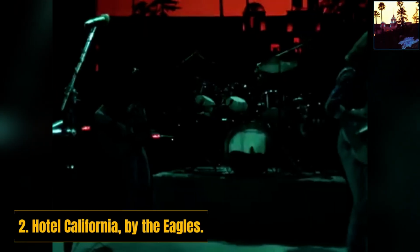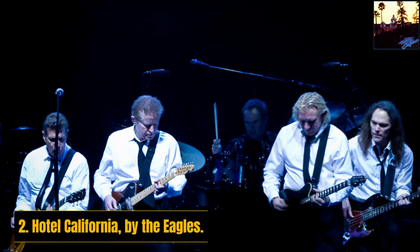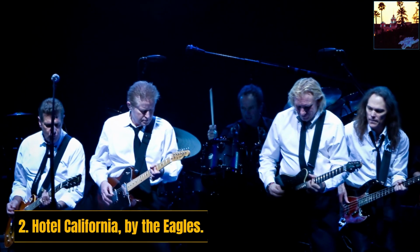Before there was a hotel, there was a guitar progression. Don Felder was at home in Malibu, experimenting on a 12-string acoustic guitar when he found the sequence that would become Hotel California.